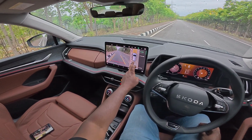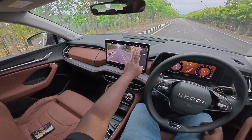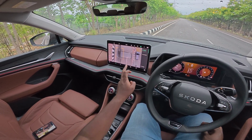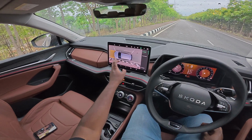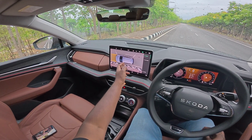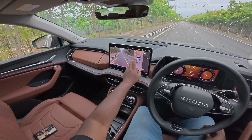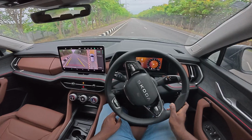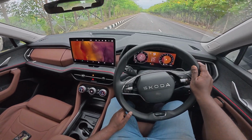You do get a 2D view, front and rear, and the sideways. But again, you get a top view if you're tapping on the car. But it's not a comprehensive 3D camera like we get in a car that's nearly half the price. So that is one thing that kind of feels a little saddening.